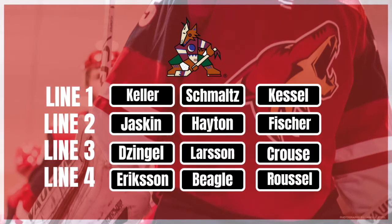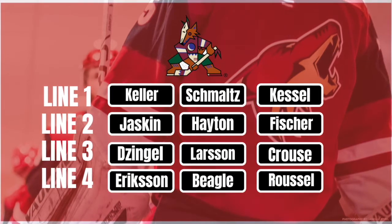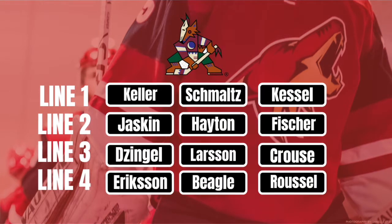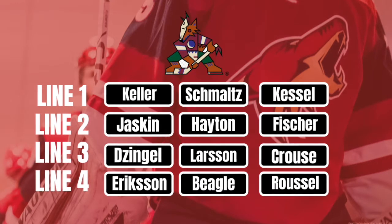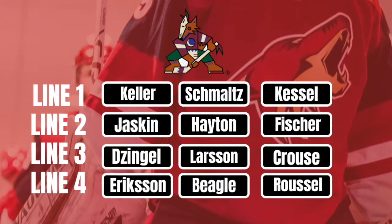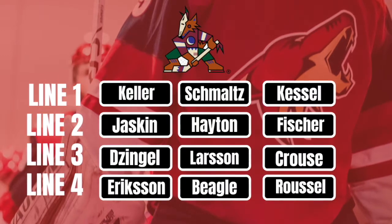Now, the left side is going to be interesting. I put Dmitry Yaskin there. I don't think Dmitry Yaskin came back to North America to play in the bottom 6 again. I see him as a second-line guy that wants to put up points, and that's what Dmitry Yaskin has done in Russia throughout his entire pro career. He has just struggled in North America. And I think with a new head coach and a new opportunity in Arizona and potentially more minutes to play, this is an opportunity for a guy like Dmitry Yaskin to finally get his real shot in the NHL.